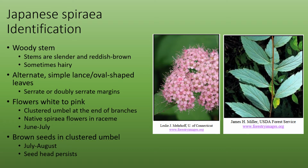Japanese Spiraea has woody stems that are slender and reddish-brown. They are sometimes also hairy. It has alternate, simple, lance-oval shaped leaves that are serrated or sometimes doubly serrated on the margins. The flowers are white to pink and are in a clustered umbel shape at the end of branches.